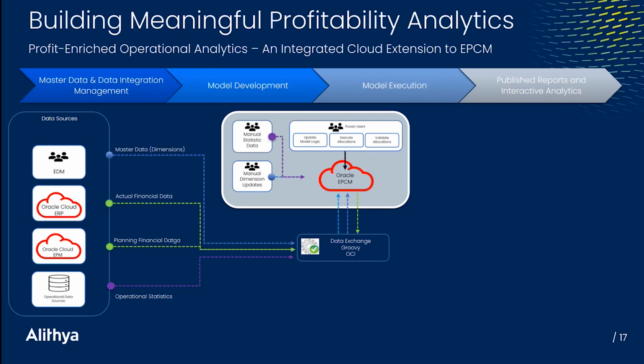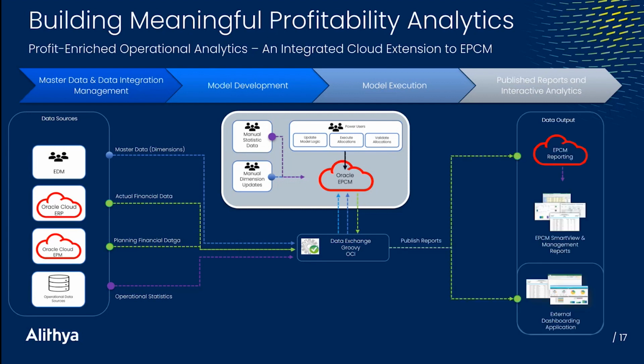So Oracle EPCM is different from a lot of the other EPM products, where we want the power users, the people with business knowledge, to actually be the ones who are controlling the rules and rule sets and the execution of the model. They're the ones that are going to drive it. They're the ones that are going to change the logic if they need to. They're the ones that are going to spin off what if analysis, or what if scenarios, if they need to. And they're the ones that are going to say, great, I'm happy with my data. I'm happy with the results that I have. Now I'm going to go ahead and publish it.